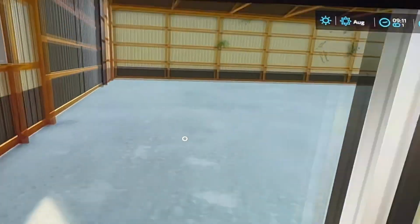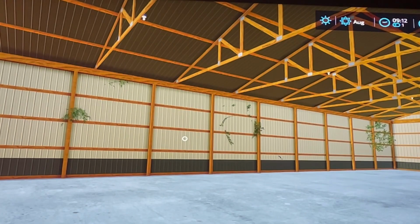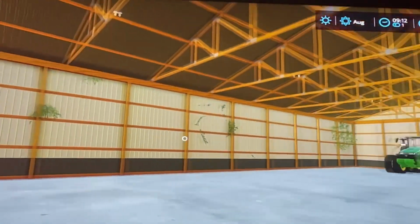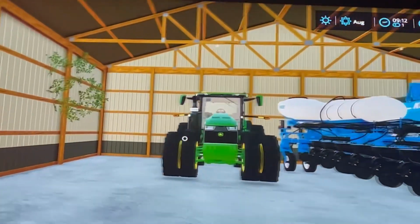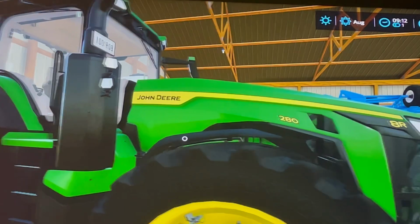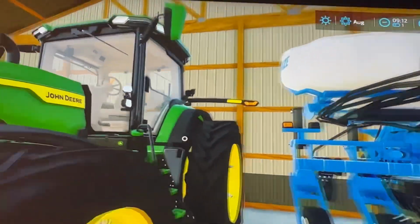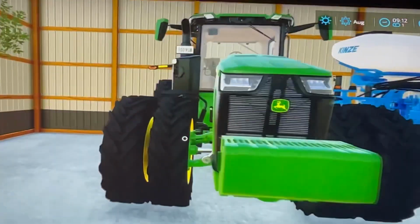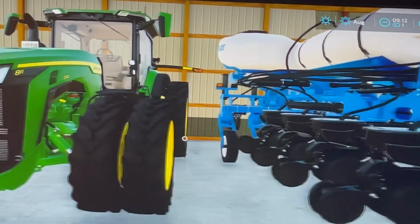Oh, does. Whoa, looks like they let all these trees grow out and become a little bit of a menace in the barn. Gonna have to get those all chopped up. But oh dang, they got us a John Deere 280 RT. Let's go. This has got some dualies. That's gonna be nice for the mud that we have around here, all that mud and all the just pain in the butt terrain.